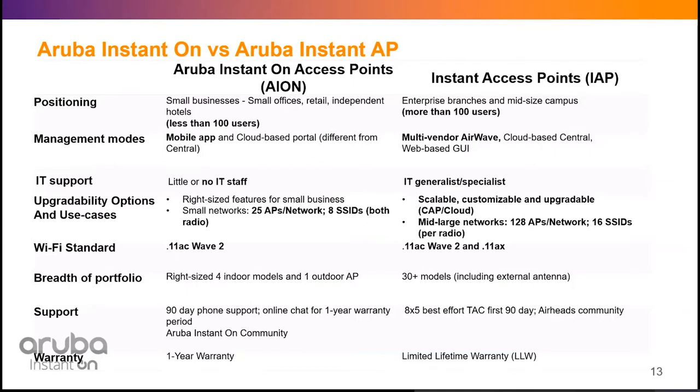As mentioned earlier, 25 APs per network, and it supports up to 8 SSIDs per radio. I think that's enough for small businesses. Usually on the SSID side, we have only the employee SSID and the guest SSID. On the IAP side, it is scalable, customizable, and upgradable. It can be a campus access point, and it can be upgraded to remote access points if it's a large enterprise deployment, and cloud is possible through Aruba Central. Use cases: mid to large networks. It supports up to 128 APs per network, with just the virtual controller on the IAP side, and up to 16 SSIDs per radio.